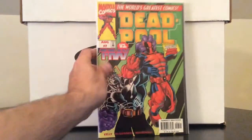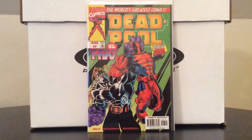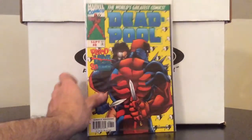I am still working on Deadpool Volume 1. I didn't really become a Deadpool fan until Volume 3, and the only other Deadpool comic that I owned prior to that was New Mutants 98, which had his first appearance. So anything prior to Volume 3 is all back issues that I've picked up within probably the last 2 to 3 years. This was $10, and with a 20% discount, came out to $8, so I had no problem with that. Deadpool number 7 from his first volume.